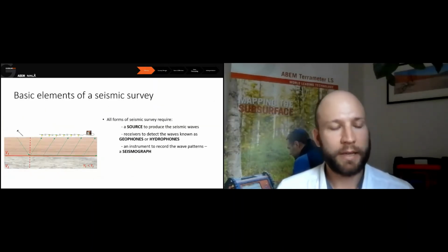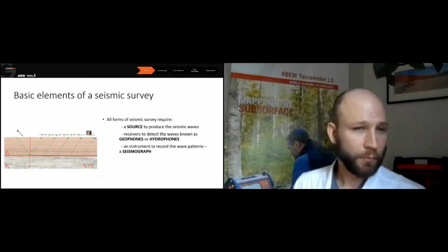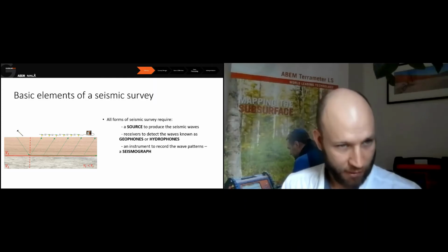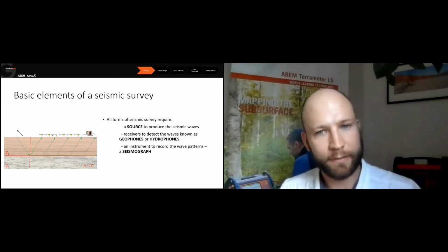So we need some basic elements for a seismic refraction survey. One would be a source to produce the seismic wave that goes into the ground. Then we need receivers that will detect those waves as they return. And then we need an instrument to record the wave patterns, which we call a seismograph.